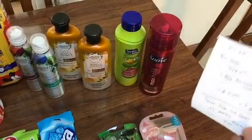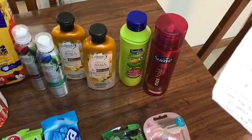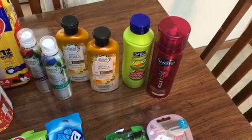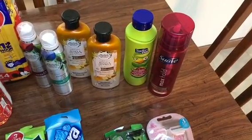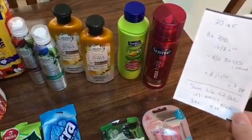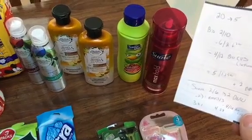I'm not going to return them because you can't return things at CVS if you pay with extra care bucks, or you'll get barely anything back for them. It's just not worth it in the end. So I'm just going to take this as a loss. Sometimes that's all you got to do. So they didn't ring up at 2 for $6.